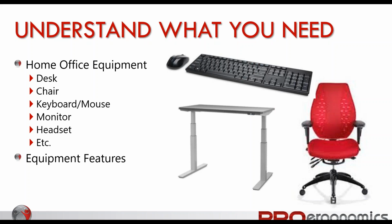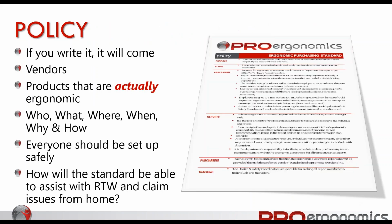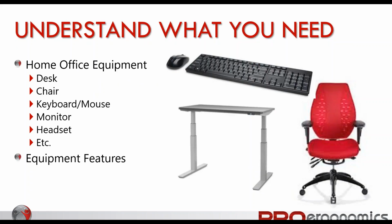Think about the features. Adjustability is always key here. There are some great, very affordable options too. If you're going to be working from home long term, you can address the needs right now, but it's very possible that people will be working from home more permanently in the future.